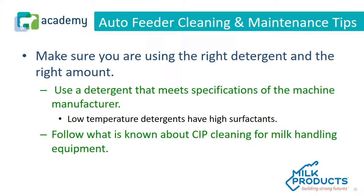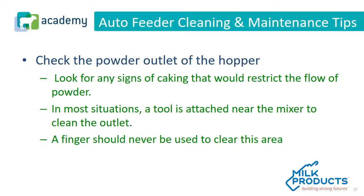Another key piece to monitor is the chute through which the powder is dispensed into the mixer. This outlet from the hopper will have a tendency to plug up slightly. You should make sure that you monitor that daily to make sure that the flow of powder is not restricted coming out of the hopper. Oftentimes, there's a small tool that is attached near the mixer to help with this cleaning.